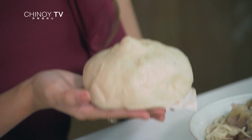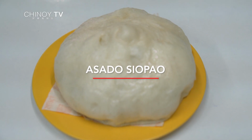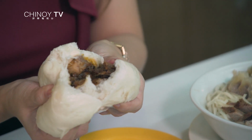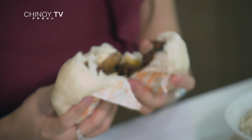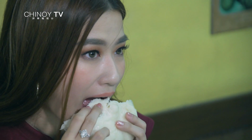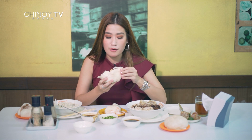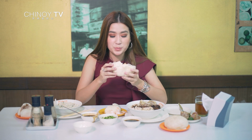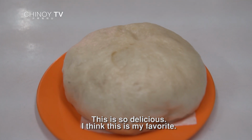Really good. And this siopao is the pork asado siopao with the salted egg and asado. Yum! Wow, look at that. Okay, I see the salted egg. I'm going for the salted egg. And this time I'm going to try it without the sauce because it already looks really flavorful. It's really packed with so much flavor, and I love how it blends well with the really soft bun of the siopao. I'm having a great time. Ang sarap nito. I think this is my favorite.